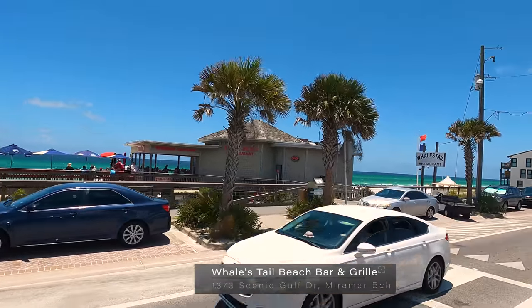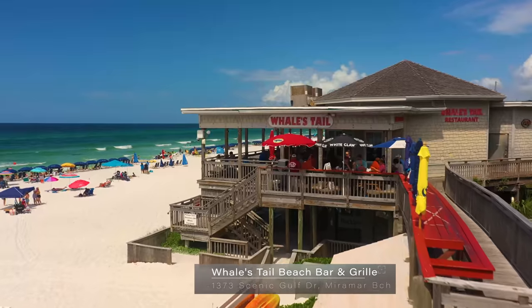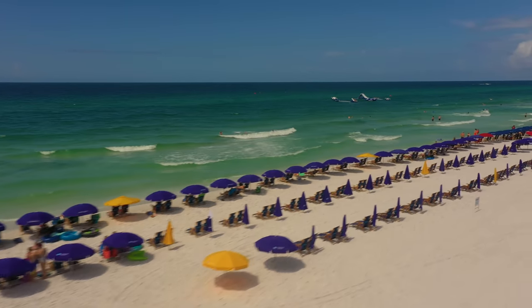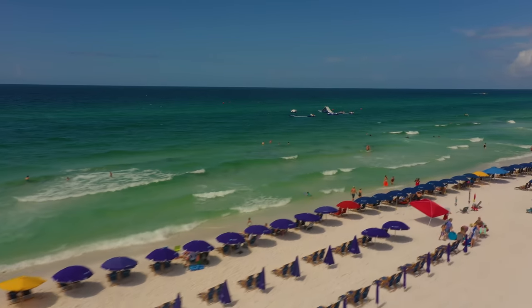Enjoy seafood and a tremendous beach view at the Whale's Tail Beach Bar and Grill, with a lower and upper deck overlooking the Gulf. Out in the Gulf, from the Whale's Tail, a floating water playground.